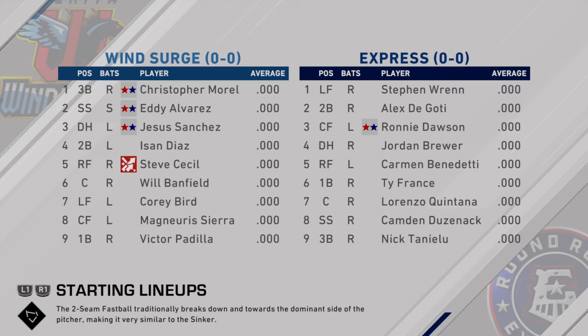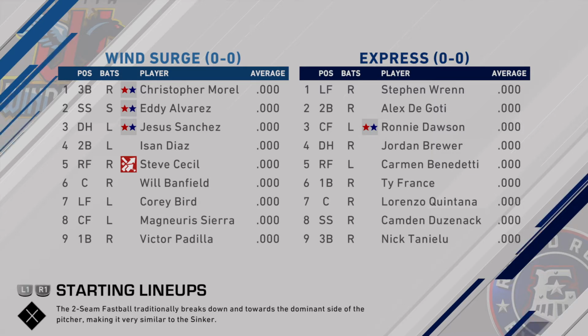And I'm batting number 5 in the order, sitting in right field. It looks like we're going to be dealing with DH for a good chunk of the year. So no having to worry about the pitcher having to hit. So I can handle it.